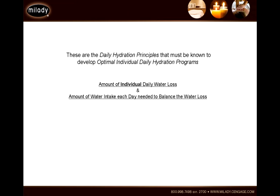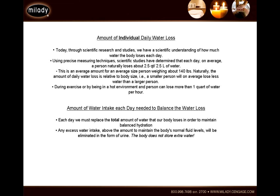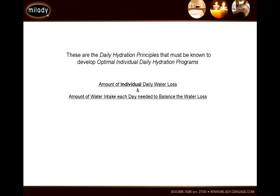So now we'll look at these daily hydration principles, and see if we know enough about them to create a program. The first one is the amount of individual daily water loss. So basically, the amount of daily water loss, can we understand that, and then can we understand the amount of water intake each day for each individual?